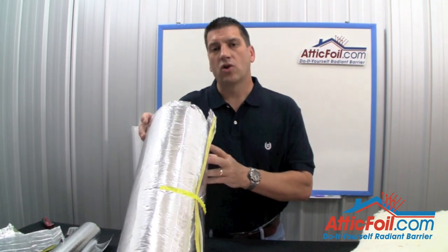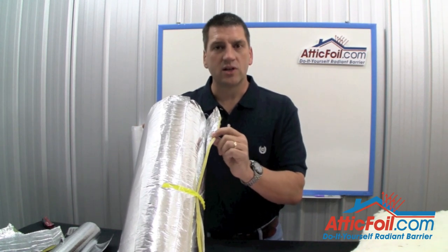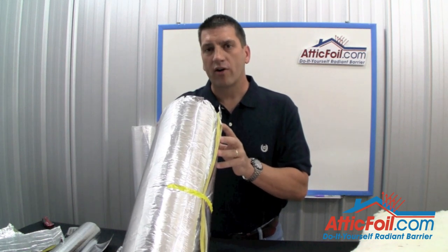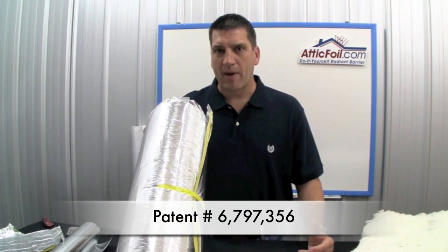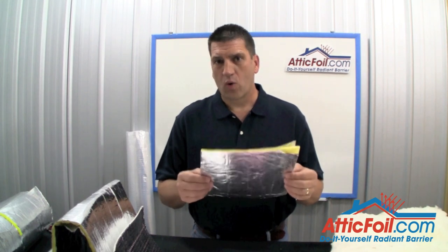This is a product called Solar Guard. It's made by Johns Manville, which is a large insulation manufacturer. It's got a quarter inch piece of fiberglass insulation sandwiched between two pieces of pure aluminum foil. Now they have a patent on this product, so if you see this product with a different name on it, you know it's going to be Solar Guard. In fact, there are some companies who promote that their product is patented, but when you look up the information, the patent number is actually the same. So how can some products promote they have an R value of 11 and only be a quarter inch thick?